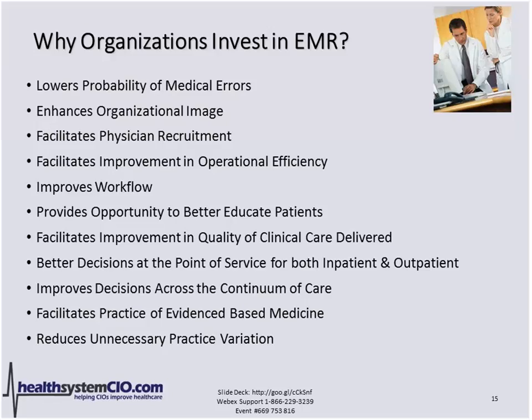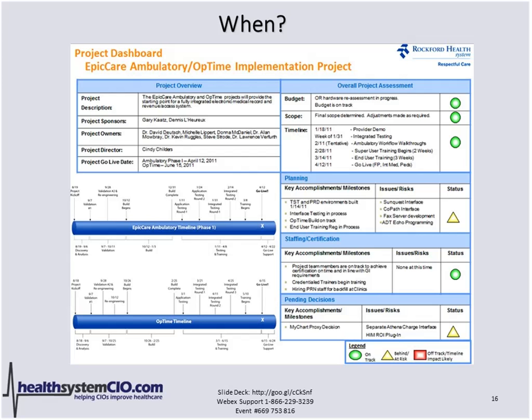We wanted to facilitate physician recruitment. Certainly in 2010-11, as we were recruiting physicians from the bigger cities, many of them asked whether we had an electronic medical record, and we thought we could leverage our investment in that way as well. We wanted to improve operational efficiency. I can show you some proof that we've done that. Workflow, better educate our patients, improve quality of the care delivered. This is the basis for the reasons why we wanted to do this, and I think everybody would agree that that's the case.